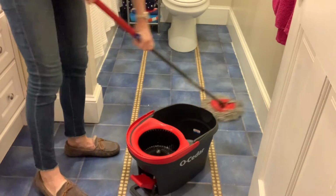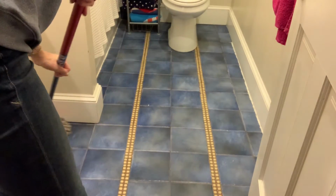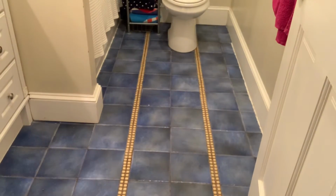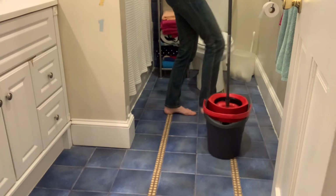And I like to just sort of make a little bit of a solution. I put in, again, a couple gallons of hot or warm water, a little splash of dish soap, maybe like a tablespoon, and then I put in about quarter to a half cup of vinegar, and I've got this nice solution that's great for cleaning bathroom floors. And then I'll just go clean each bathroom floor. It makes a huge difference.